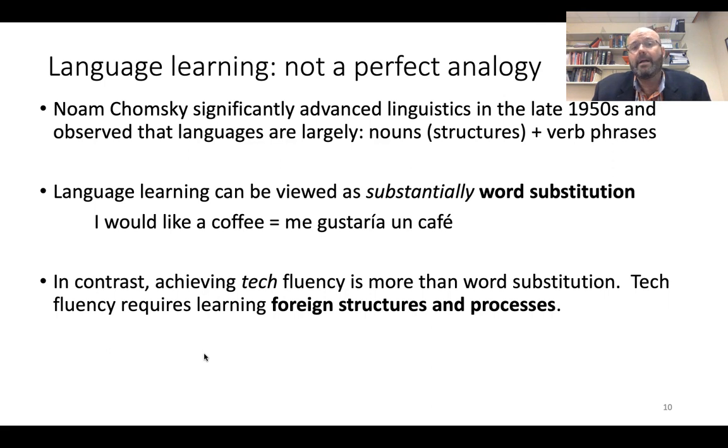And so language learning, it's not a perfect analogy, because in my final bullet here, achieving tech fluency is more than word substitution. You actually have to learn foreign structures and foreign processes.